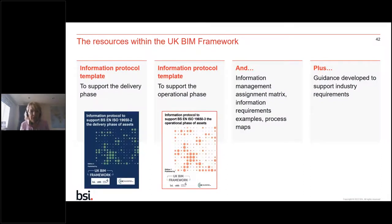We've also got other helpful resources in the UK BIM framework, and perhaps the two most prominent resources are the information protocols that can now be used to support the delivery phase of assets, so ISO 19650 Part 2, and the information protocol to support ISO 19650 Part 3, the operational phase. They are the only two protocols that have been authored and fully support the implementation of the ISO 19650 series. We've also got other resources such as an information management assignment matrix. We've got lots of information requirements, examples, and various process maps, and so on. So that's about the UK BIM framework.